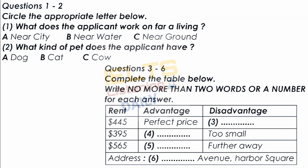That's a little more than I had planned on paying. But I guess I could look at it. What's the address? 224 Williams Avenue, Harbor Square. 224 Williams Avenue. Got it.